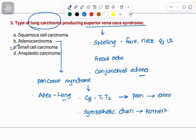Because of the compression of the cervical sympathetic chain, these patients with Pancoast syndrome, secondary to adenocarcinoma, develop Horner syndrome. And what are the components of Horner's? That is ptosis, miosis, enophthalmos, loss of ciliospinal reflex and anhidrosis, where there is absence of sweating. So that is about the features of Horner syndrome.